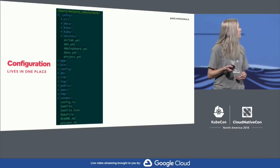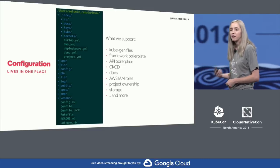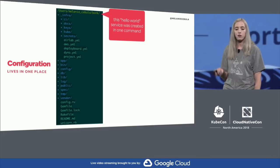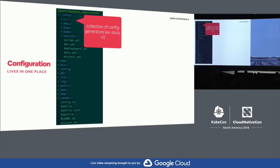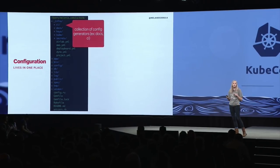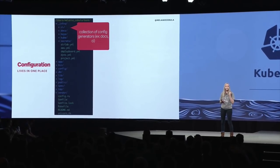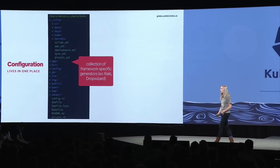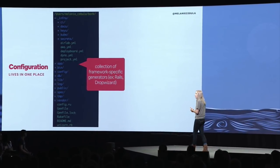So we store all of our configuration in here, and it's a lot. And we're adding new stuff every single month. So this Hello World Service Bonk was created in one command. It took me about 30 seconds. It's a collection. So the way we generate services is a collection of config generators, like documentation generator, CI generator, Kubernetes generator, and a collection of framework-specific generators. So we have support for Rails, Dropwizard, and a few other frameworks.